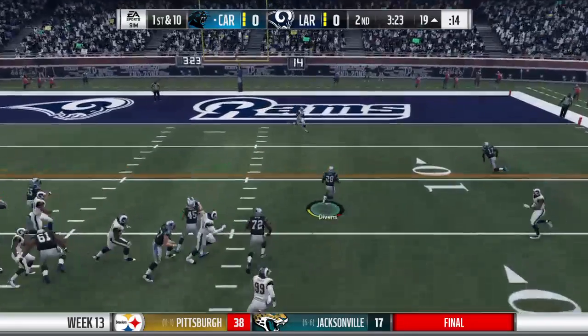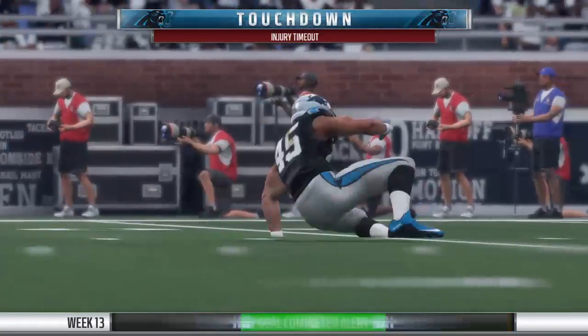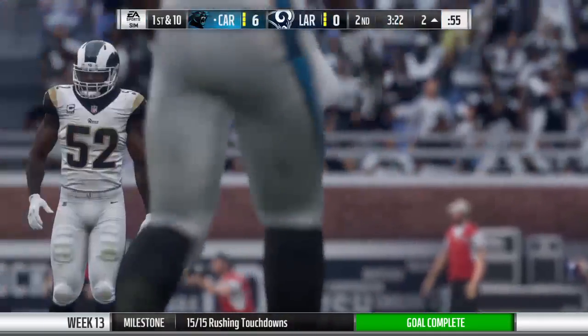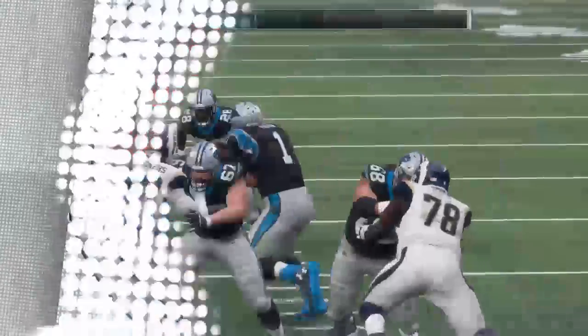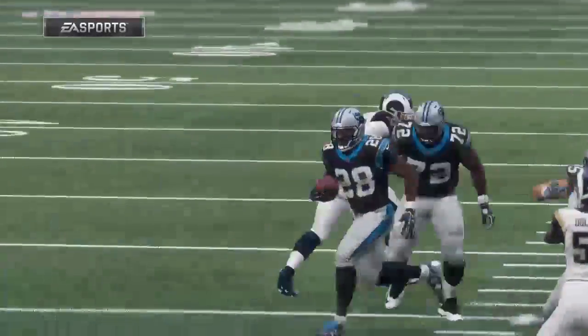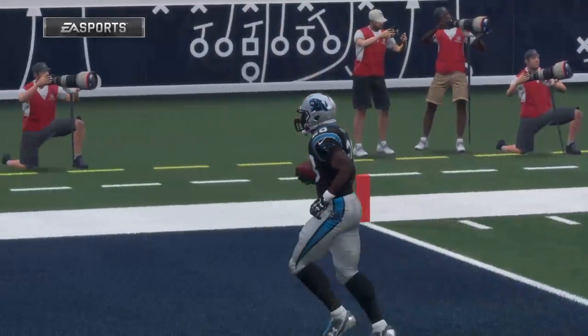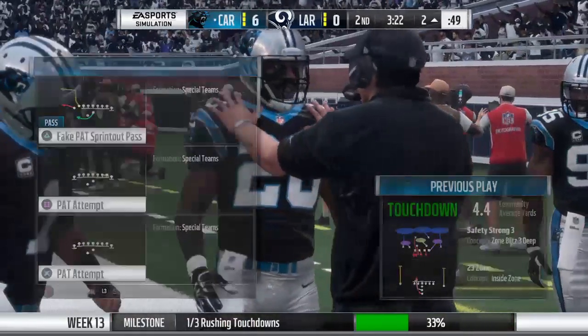Now a handoff here to his running back. And he will take it across for a Panthers touchdown. A great play there. His third touchdown now on the year. And his guys are able to strike for 6. And there you go. Nothing really too complex. Block, keep to your assignments, let them run it in. They did it. Fundamental football. Good blocking.